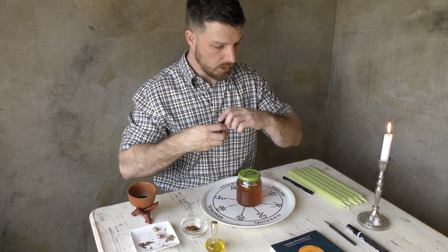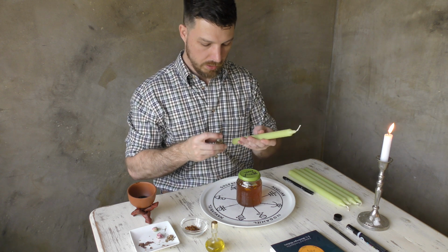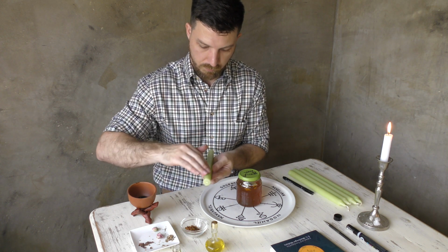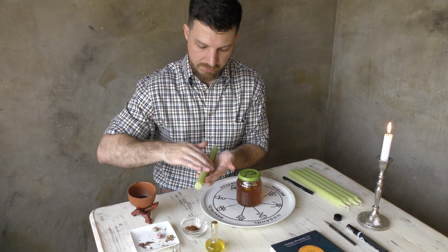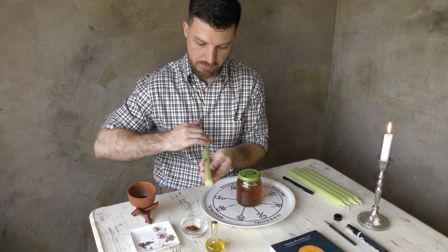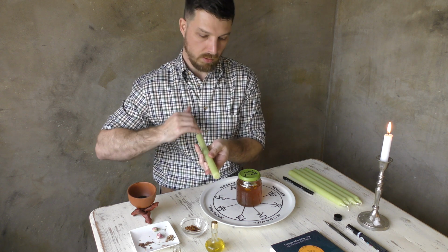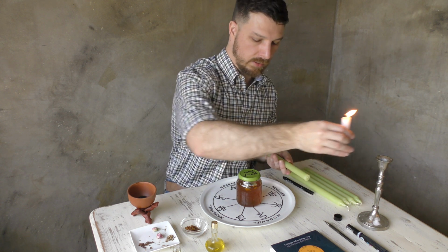But before I do so, I'm going to first dress the candles with angel oil, or if you're using well-formulated planetary oil, any well-formulated planetary oil is good, provided that it's got genuine planetary herbal correspondences. You can use that.